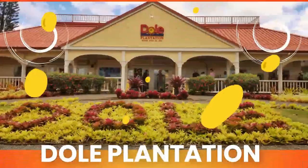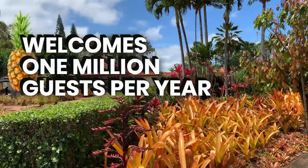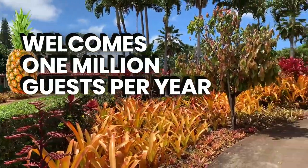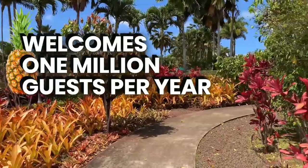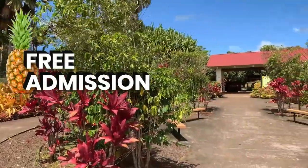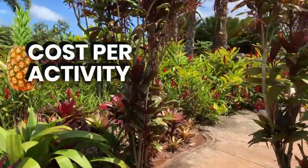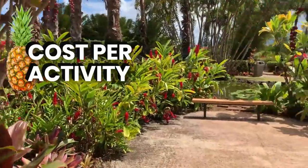Dole Plantation is Hawaii's pineapple experience and is located about 40 minutes from Waikiki in Oahu. Dole Plantation welcomes more than 1 million guests a year and provides activities for the entire family. It is absolutely gorgeous and admission is free, but there is a cost for each activity. Let's go explore.